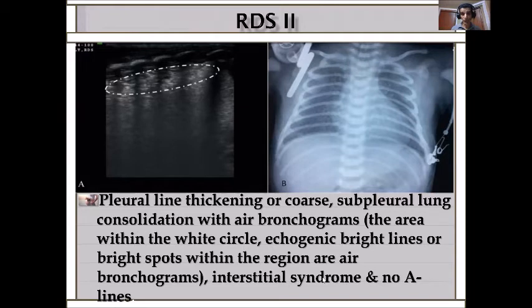Okay, and what do they represent? Interstitial syndrome. So you can see here, there's air bronchogram. You can see B lines. You can see some of the B lines reaching the picture. You can see they are 1, 2, 3, and 4, so they are more than three. You can see that they are separated.